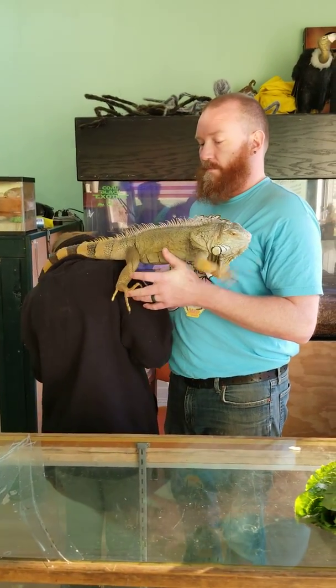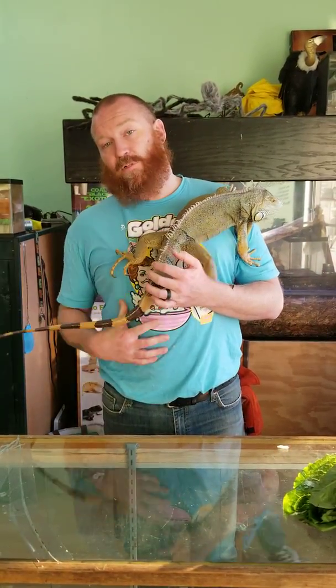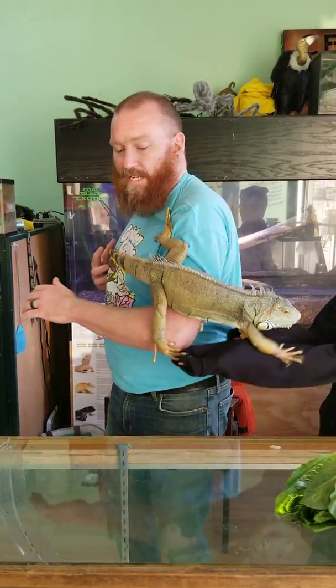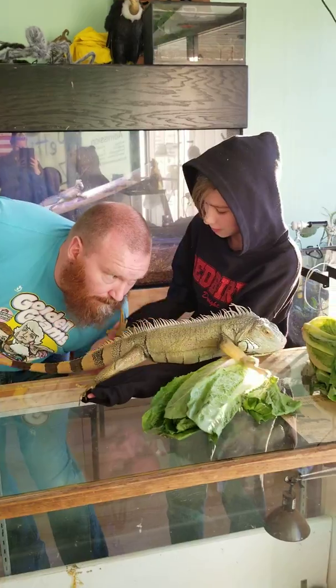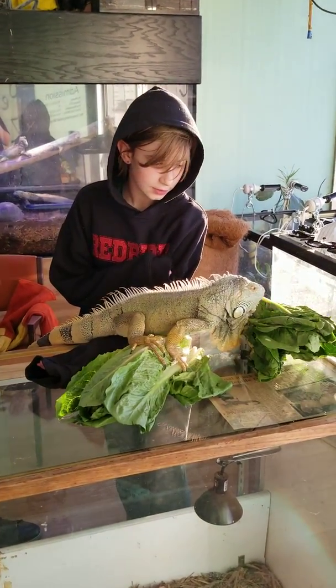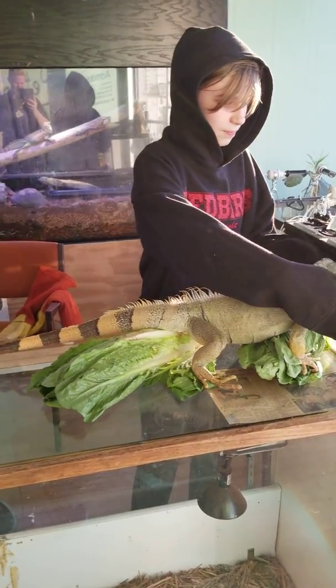And both can be harmful to people if they were to get upset. No, I think he wants to go toward the lettuce. Okay, good. Just scoop him if he tries to get on the screen. I don't want to catch his claws. Nope, he's going to go right for that screen.